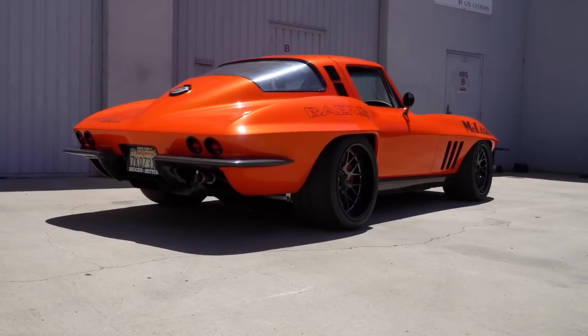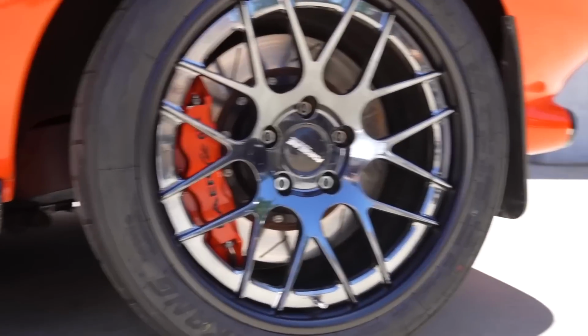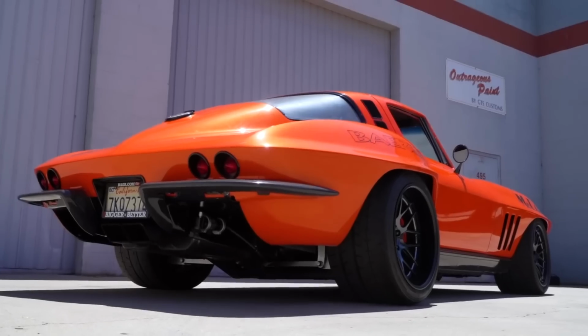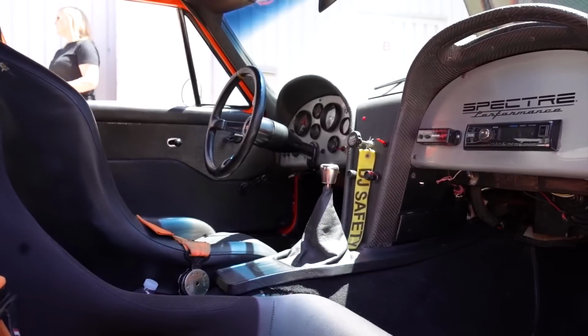He went 6 inches wider on the rear, running Forgeline wheels. And here's another one. This is a car, again, purpose built, you guys. He's running 315 squared on this car. It gives me perspective. My Shelby GT350 runs a 305 at the rear. He's running a 315 squared on this car. Absolutely love it. The Lingenfelter LS7's mated to a Tremec Magnum 6-speed.